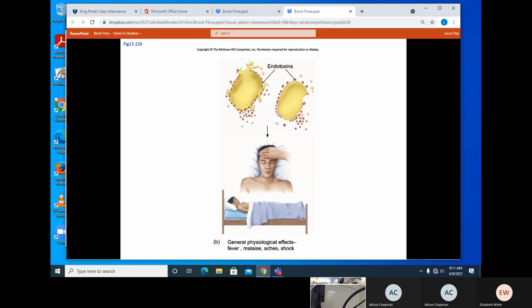The problem with that is it causes a massive immune reaction. And you have body-wide inflammation, and that's what is likely to kill you, not directly the infection itself. Well, not the direct action of the microbe itself. So that's specifically endotoxin. And endotoxin has to be broken off of the microbe. It has to come off of the microbe as it's breaking apart.